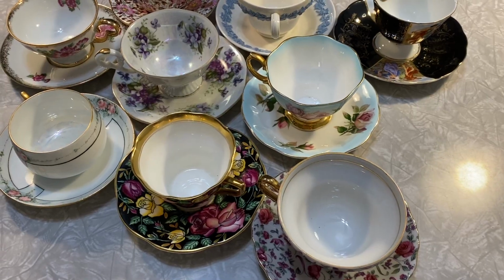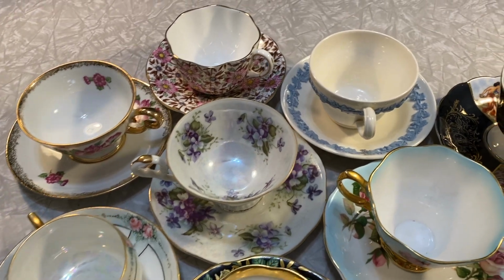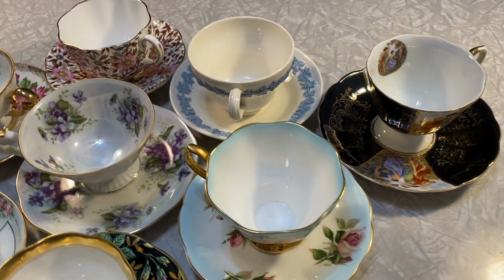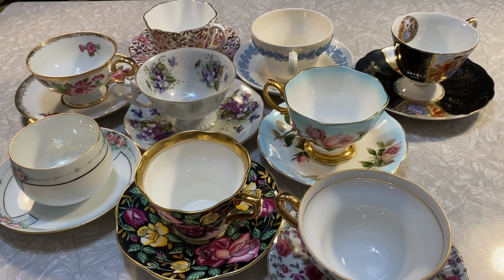And Lord help me, I have a huge weakness for bougie teacups, and this sale had tons of bougie teacups. So there were just so many there. It was hard to pick. Like I was like, I want them all, but like, no, you can't have them all. So I bought all the ones that you see here. And I'll just highlight my favorites.